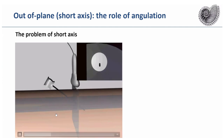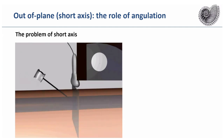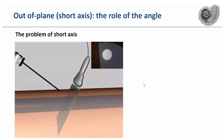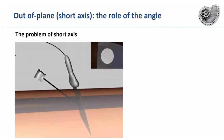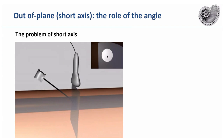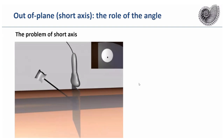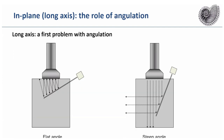This is a small video. And you can see that you can see the needle tip only if you are directly below the transducer, if you use this short axis or out of plane approach. Only this short moment if you do not sweep with the transducer, as is shown here. That means you have to follow the needle tip while advancing the needle into a vessel. This needs some training. And with a long axis approach, you have a problem that you have to choose the right angulation of the needle.